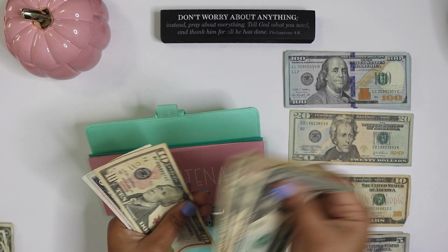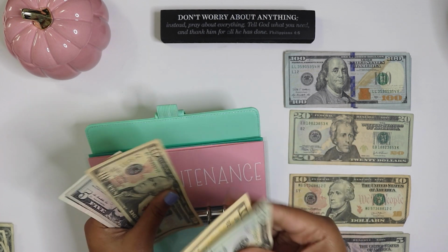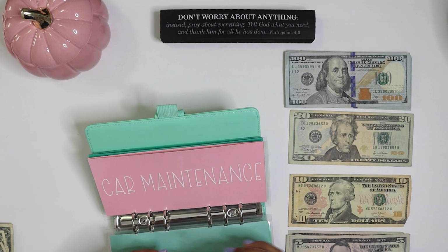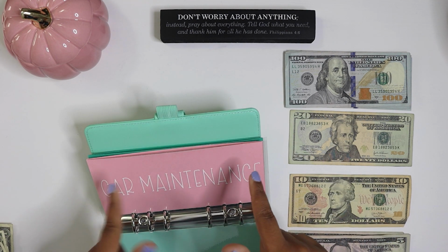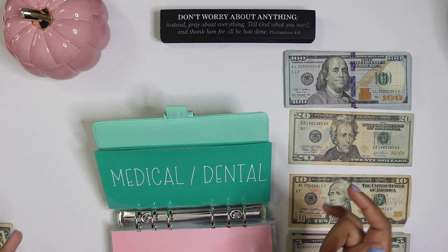So 20, 30, 40, 45, 50. And my first oil change is free from where I bought my car, so I don't even have to worry about that.